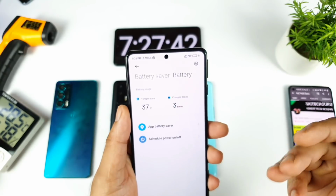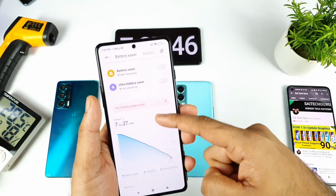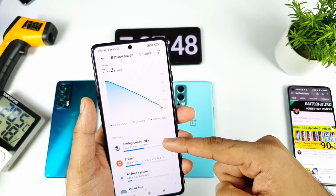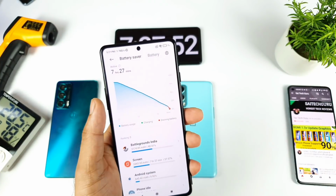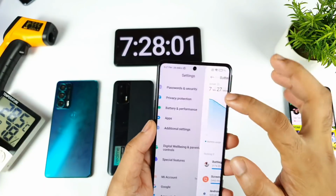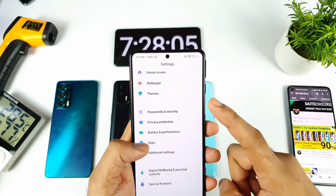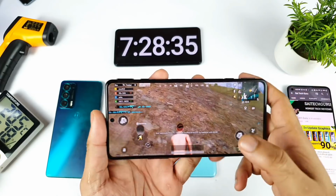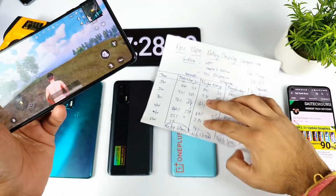And right now the temperature is 37 degrees at the end of the charge. As you can see, for 7 hours and 27 minutes I was playing the battery management mobile game non-stop. The screen on time you can see, and the statistics and all the details you can see here clearly. So these are test results after the recent software update, which is 12.5.5, as you can see exactly. This is the exact update I'm testing. So let's see, friends, how long the phone can actually hold up, and this is the overall statistics with all the phones, what is happening.